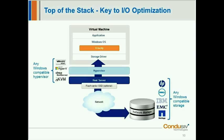And since the I/O optimization is taking place at the OS level on the VM, not only does it mean everything downstream gets benefit, it also means that we're agnostic to the hypervisor vendors and the storage vendors who sit below us. If they're compatible with Windows, they're compatible with us. Velocity does not change anything related to the I/O because we never touch the I/O. It's now just an optimized Windows I/O. So that's why you see this. We'll work with any Windows-compatible storage and any Windows-compatible hypervisor.